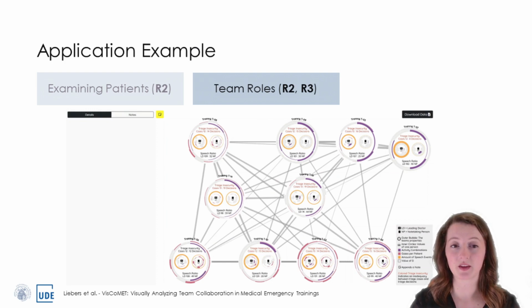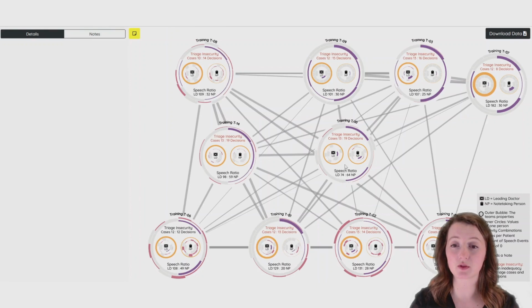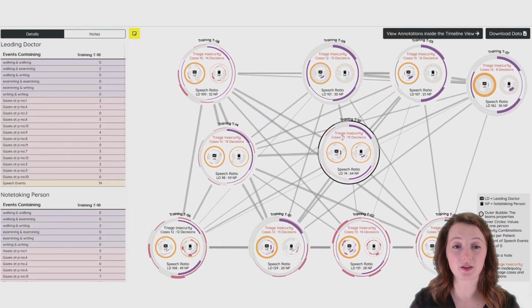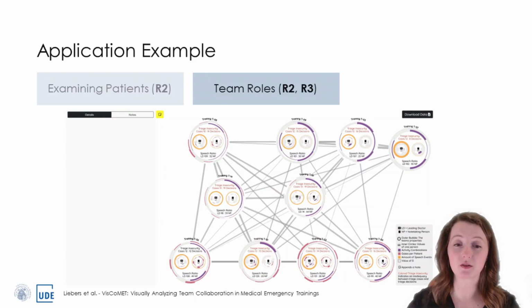Team roles. We use the graph overview to identify a dissimilar session based on the team roles. Here we assume doctors to have more speech events than note-taking persons. Searching for differing sessions, we could identify a training where the note-taking person spoke more. Further, the triage insecurity ratio of this session differed from the optimum of equal decisions per patient cases. The diverting speech events could suggest that the team was either highly collaborative in sharing roles or was experiencing conflicting roles.